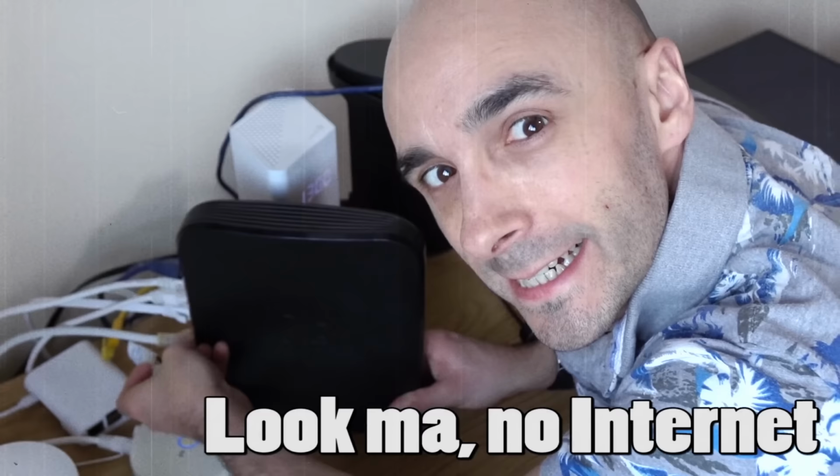Matter is also a local protocol. This means that even if your internet connection goes down, you will still be able to access and use your smart home devices because they don't rely upon the cloud to work.